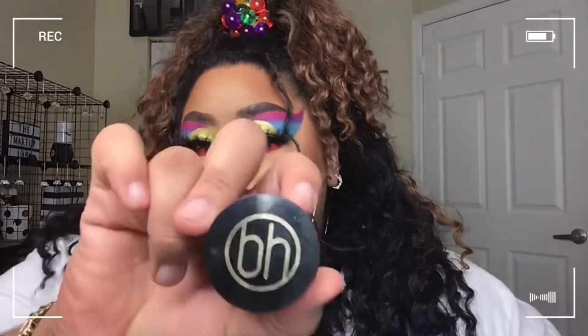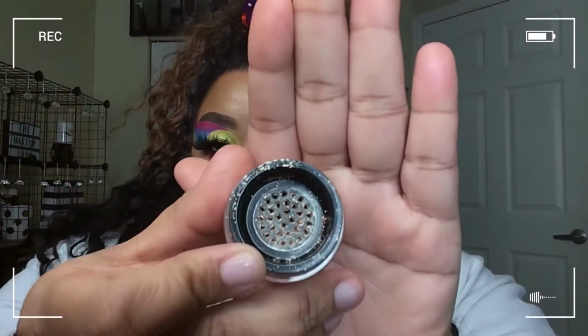Period. Anyway. So yeah, this is the highlight that I've been using. It's a BH Cosmetics Diamond Dazzler in the color Radiant. It's just a loose pigment. I've been obsessed with it lately. And yeah, that is it for lashes. You know, I'll put that on the screen.